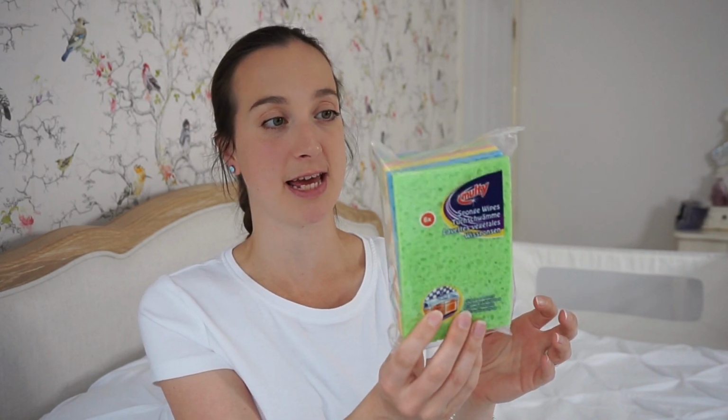For 79p I picked up some food and freezer bags. These are the ones that stick along the top, and that's always useful. It's useful for us because we're weaning Arthur at the moment, or just if we're taking out sandwiches, etc. So I got a pack of those. I got some baking paper for 79p. I picked up some cleaning cloths, these spongy wipes. I think they were 99p for 6. I just really like these for cleaning the kitchen or bathroom. They are super handy to have.